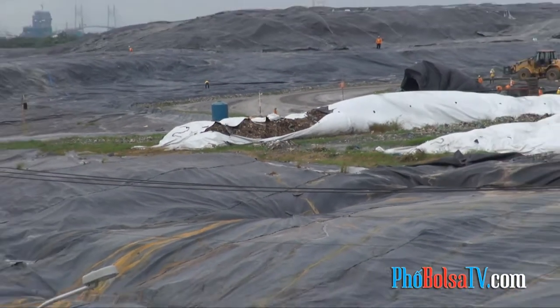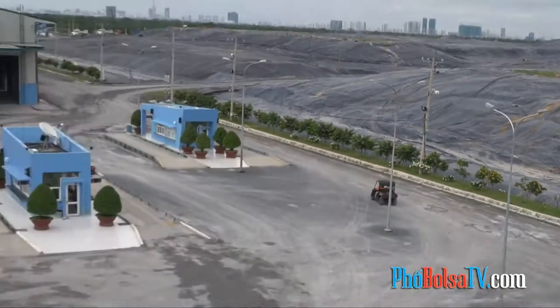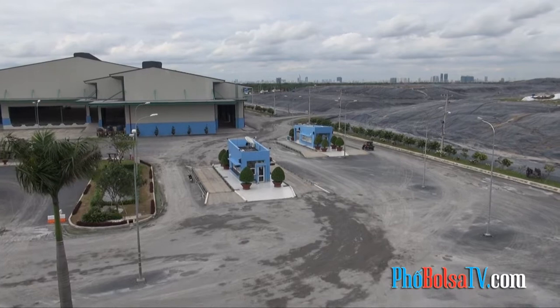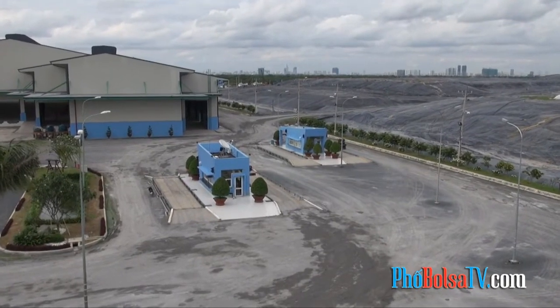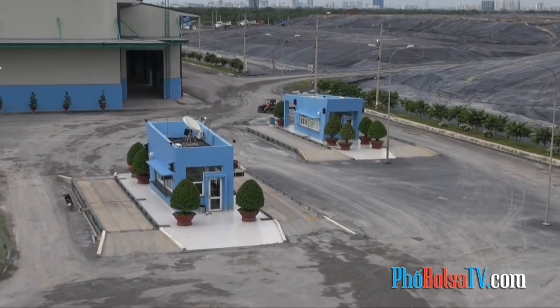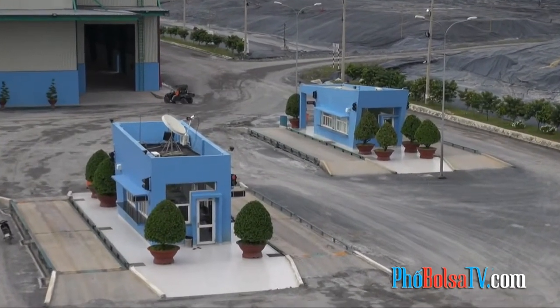Down in the foreground here, you have 2 scale houses, each with 2 scales. Yes, these 2 buildings here. That's really the entryway point for every vehicle that comes in here. Every load gets weighed in, every load gets weighed out.